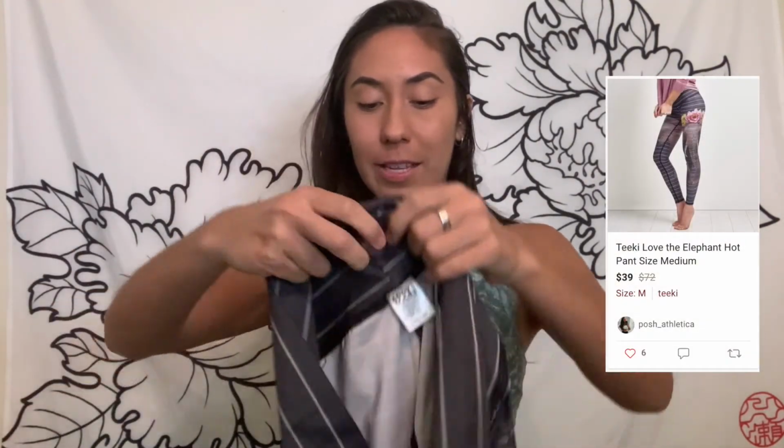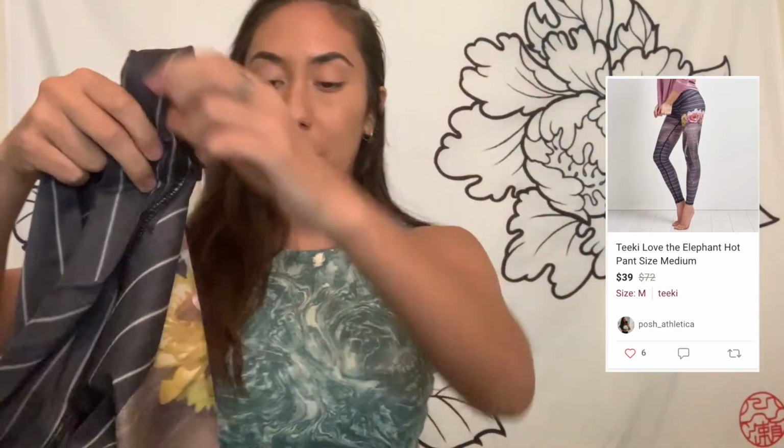Yeah, and then next up we have one of my favorite brands, Tiki. They're these elephant printed hot pants, and like I said in my last video, sustainable activewear definitely sells, just like Girlfriend Collective. Normally with Tiki, I'll list them at $39 and then they'll sell for $35. That's kind of what always happens. So unless it's a super rare or sought after print, the hot pants normally go for $35.